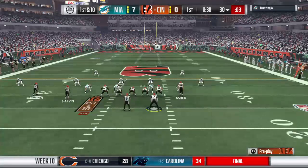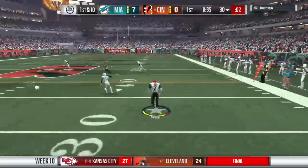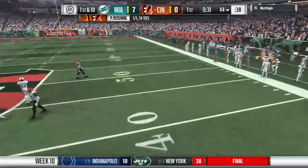They'll need to get the play off quickly. They'll come out throwing here on first down. Quick hitter here, it's complete. And they'll get it up just short of the 45 at the 44.